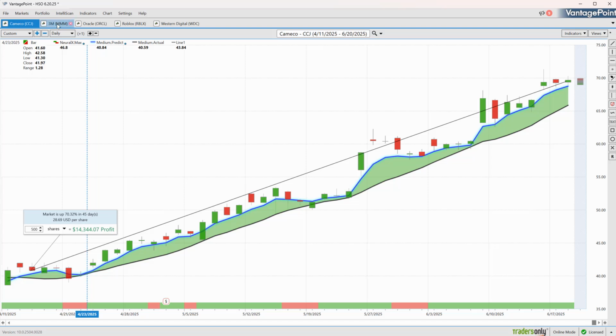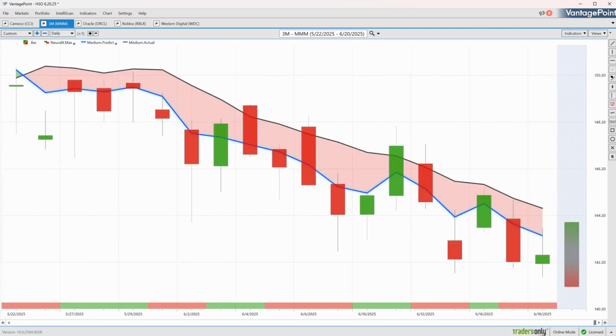Now, markets aren't always moving higher. And this is what's very important to understand: whenever we see that blue line or predicted moving average get below the actual moving average, well, that's where we're likely to move into a downtrend. And you see we have a very sort of jumpy market here in shares of 3M. The neural index you see going bullish here, back to bullish, but the overall trend here, very bearish.